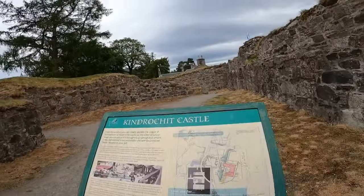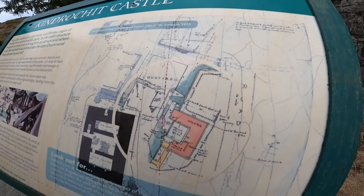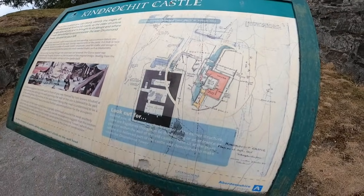Does it tell us anything here? It's like old maps or something, the courtyard. It's hard to read, it's quite squiggly. That was the room we were in a minute ago. But there is a big site in a big area.